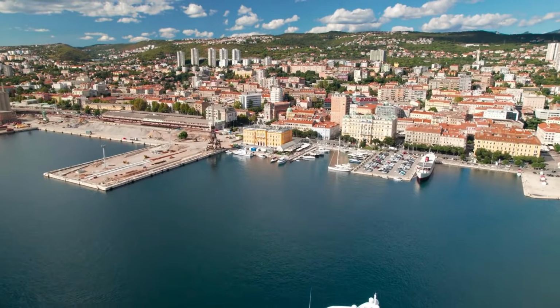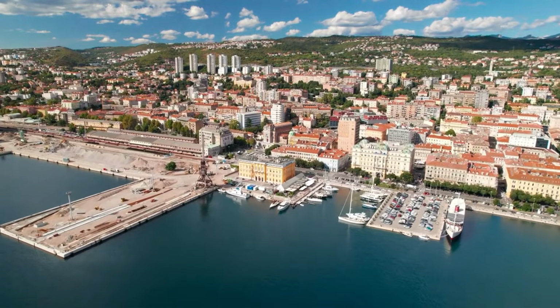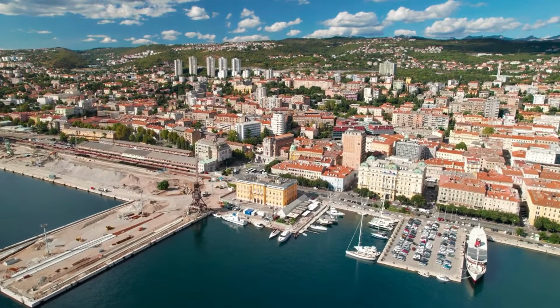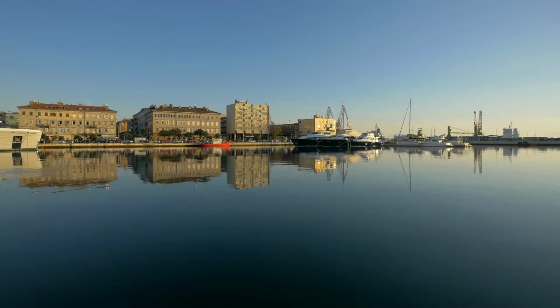And another good thing about the city, it has its own airport with flights to European cities, including London, Brussels, Stockholm, Riga, Munich, Stuttgart, Frankfurt, and Eindhoven. And best of all, property prices are very reasonable. So we are talking on average around 2,000 euros per square meter, which for Croatia is pretty good.